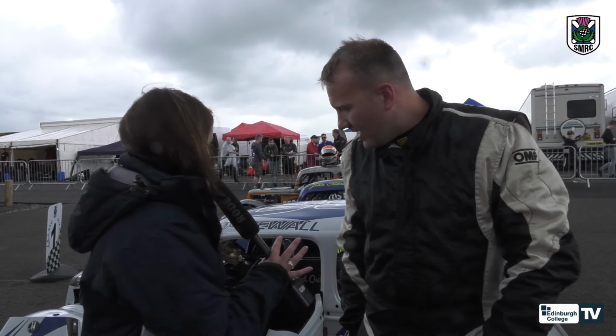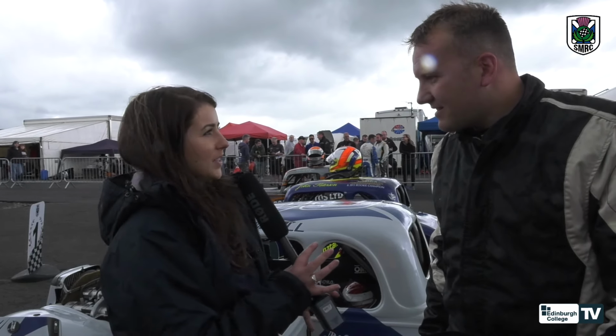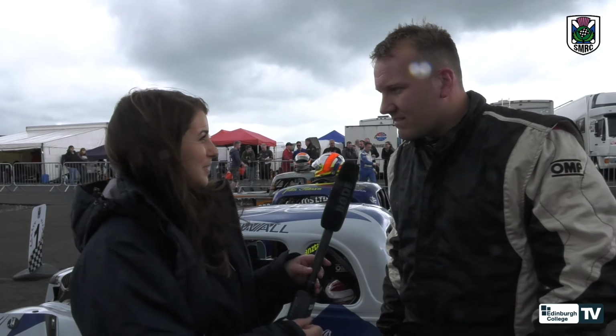And would you say to anyone coming into racing that Legends is a good basis for honing in your driving skills? Absolutely. These cars are tricky to drive, but they're easy enough to work on. And they're a cheap form of motorsport as well. Obviously, all motorsport's expensive, but it is a cheap form of motorsport to get into. Grassroots motorsport, club racing, and it's a good bunch of guys that are racing as well. So if anybody's looking to get into racing, it's a good formula to start with. Perfect. Thank you very much.